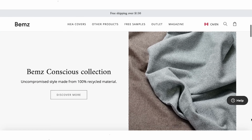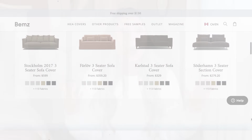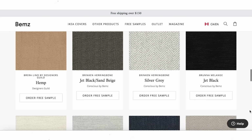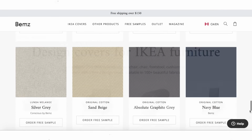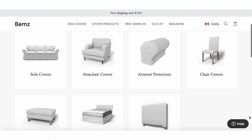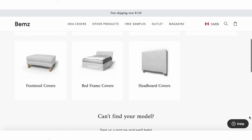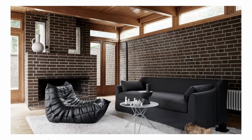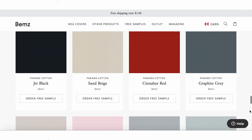So now on to customizing sofas, armchairs, bed frames, dining chairs, anything that's really upholstered. This company is called Bemz and they provide slipcovers for IKEA furniture pieces. They have so many different color options, fabric options, and it really allows you to take your IKEA piece to the next level. They do slipcovers for sofas, armchairs, dining chairs, bed frames, headboards, footstools. So if you really want to create a custom look, maybe match your sofa or armchair to your room design, Bemz definitely allows you to do that with so many different fabric options.